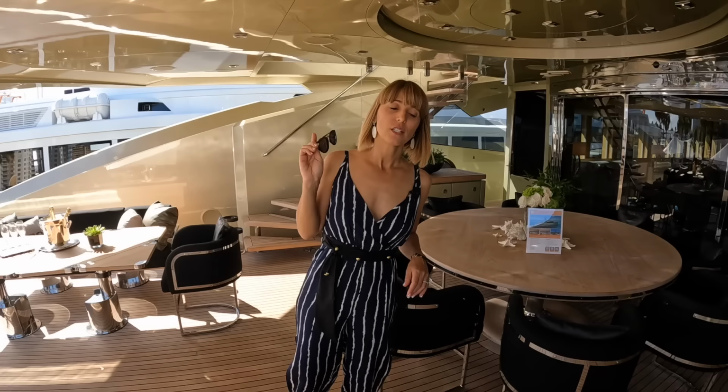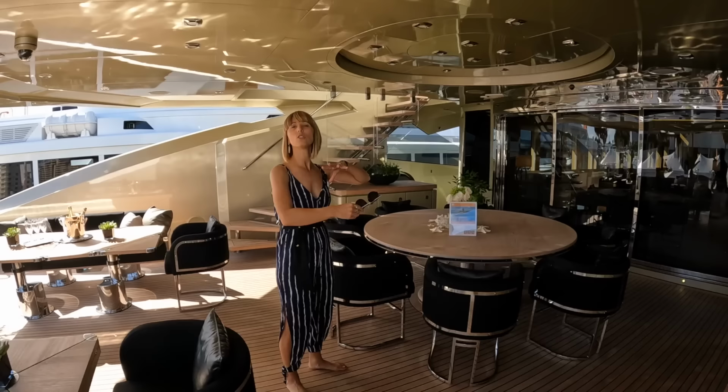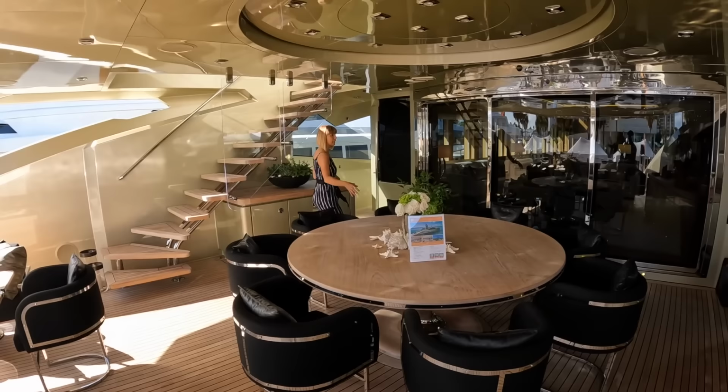This yacht was built in 2010 and refitted in 2019. They did some conversions of how they use the space. The big push was to have this great alfresco dining, but also an area that you can dine in most of the time.